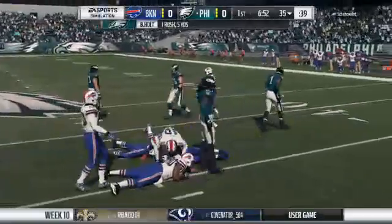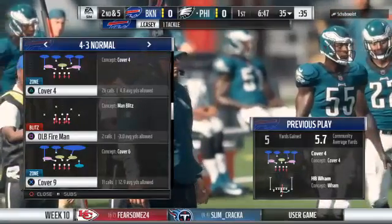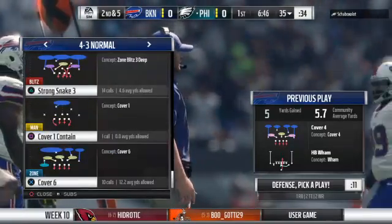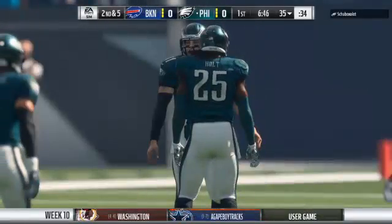Tackled at about the 35. 5 yards on the carry. Good pickup on first down. Partner, I think from our experience together, we have learned that most offensive coordinators are going to tell you, if I'm going to run the football on first down, I've got to get at least 4 yards. They got 5 here. They've got to feel pretty good about that one.